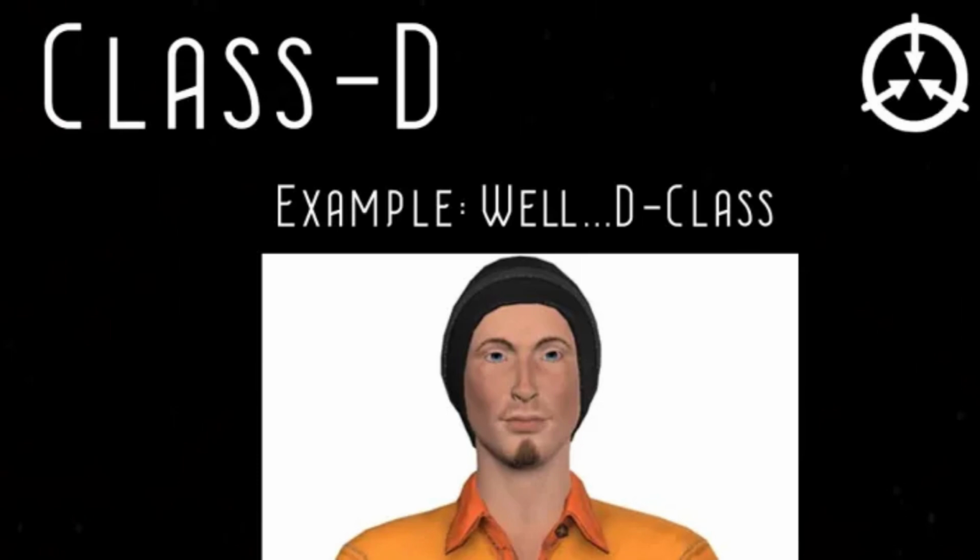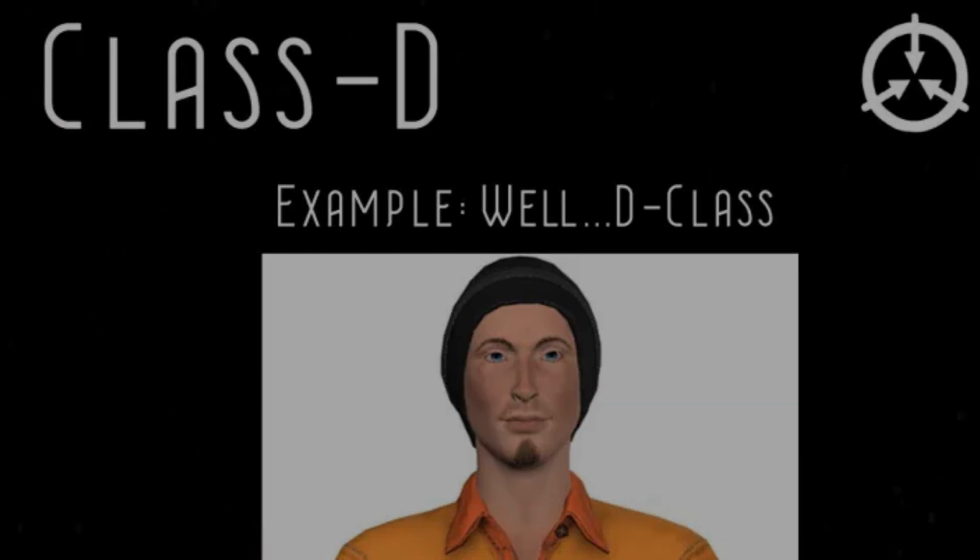Class D personnel are to be given regular mandatory psychiatric evaluations and are to be administered an amnestic of at least Class B strength or terminated at the end of the month at the discretion of on-site security or medical staff. In the event of a catastrophic site event, Class D personnel are to be terminated immediately, except as deemed necessary by on-site security personnel.